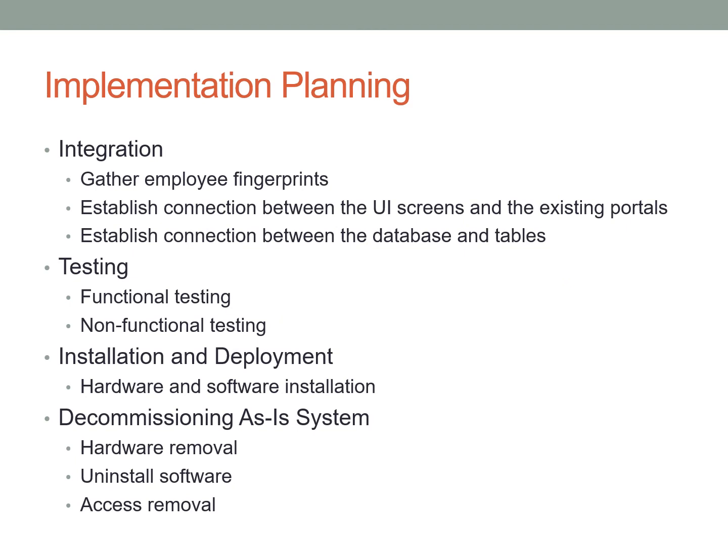So now that the screens have been built and the solution has been defined, we move on to planning the implementation, how we will proceed with it. The first part would be to integrate all the components. The employees' fingerprints will be gathered, and connections will be established between the UI screens and the existing portals. Connection will also have to be established between the database, the new tables that are created, and the scanning system. As part of testing, we will perform unit testing and system testing, and all the testing will consider the functional and non-functional requirements that have been determined as part of the project.